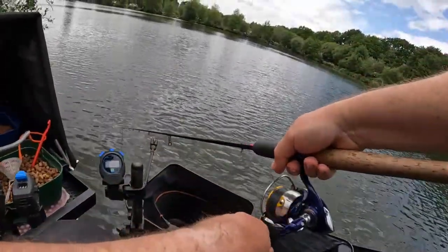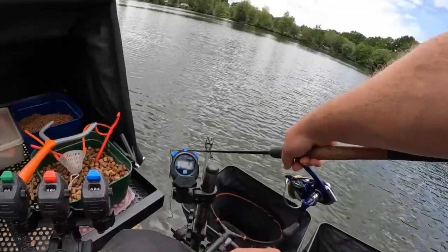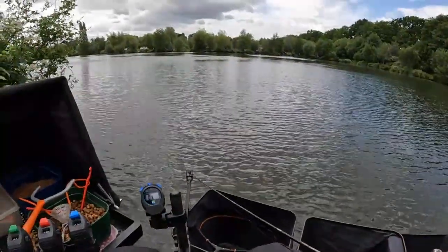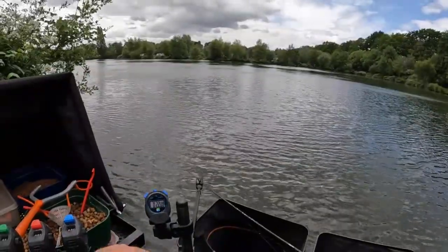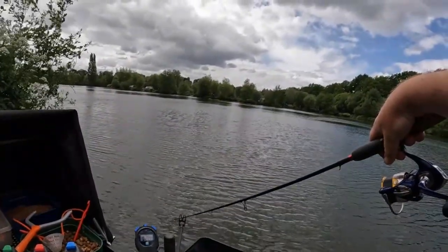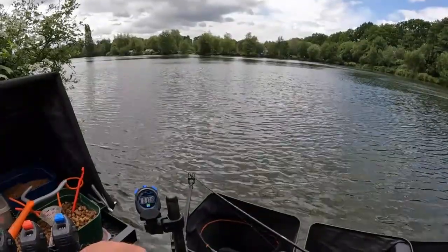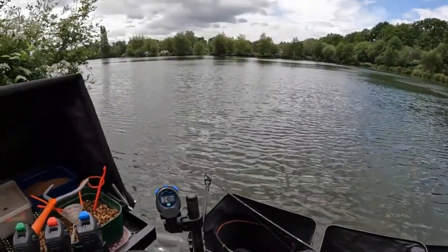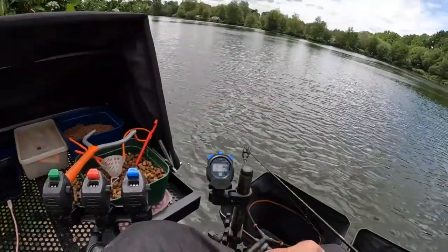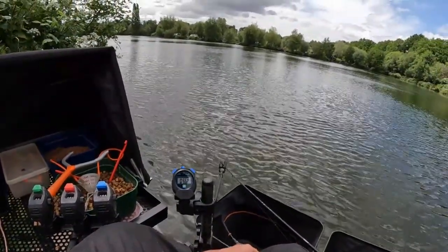Too much. On the far bank, it's really calm. Wind's coming off their backs. It's blowing in my face and across. Can't control a waggler in this wind. Settle in for the bomb. You could catch on meat at this time of the year, but it wouldn't be the preferred bait.